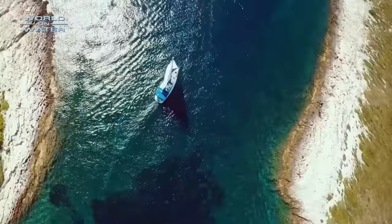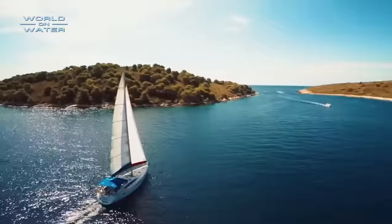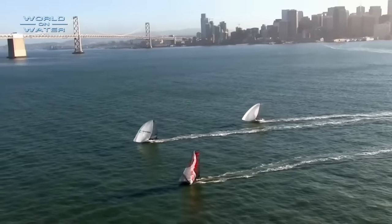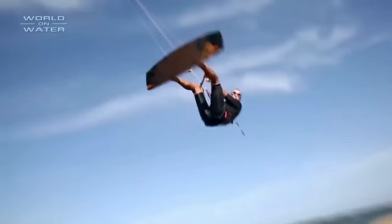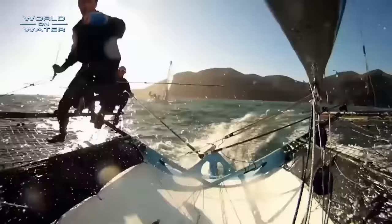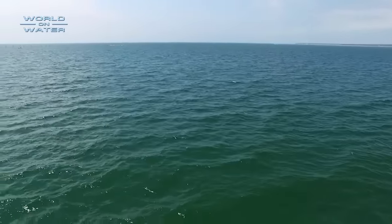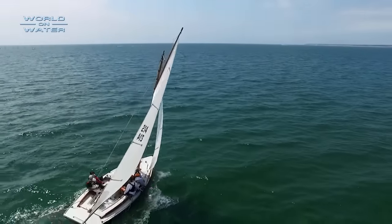We need it, no longer for survival, but to escape, to pursue adventure and overcome nature's elements, to match wits against those who share the same calling, or to simply glide across unbroken water in peace.